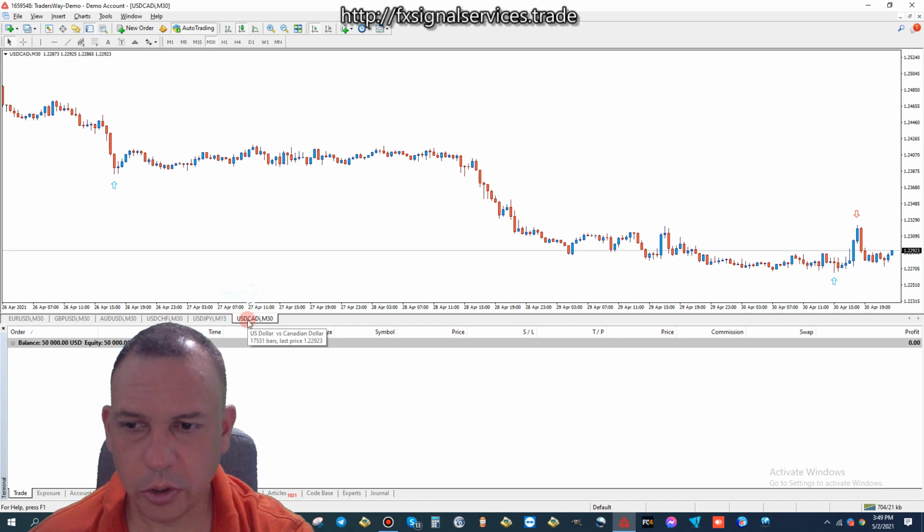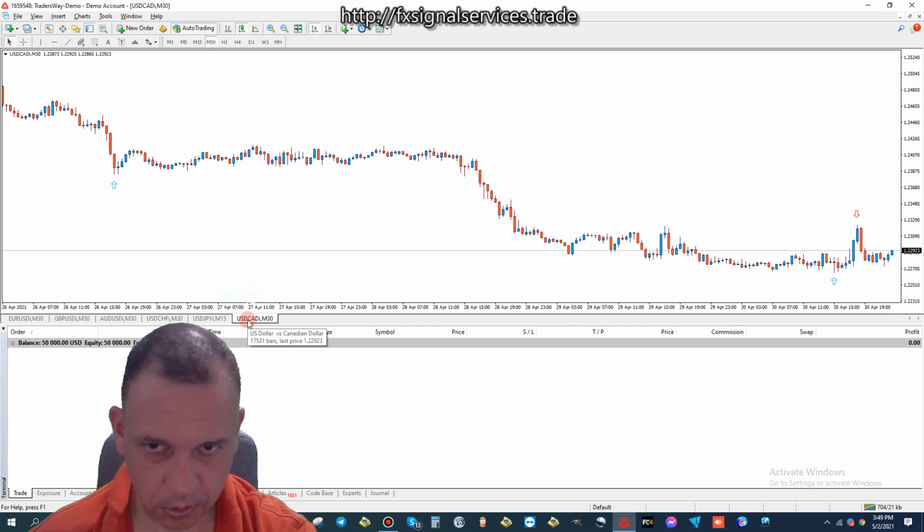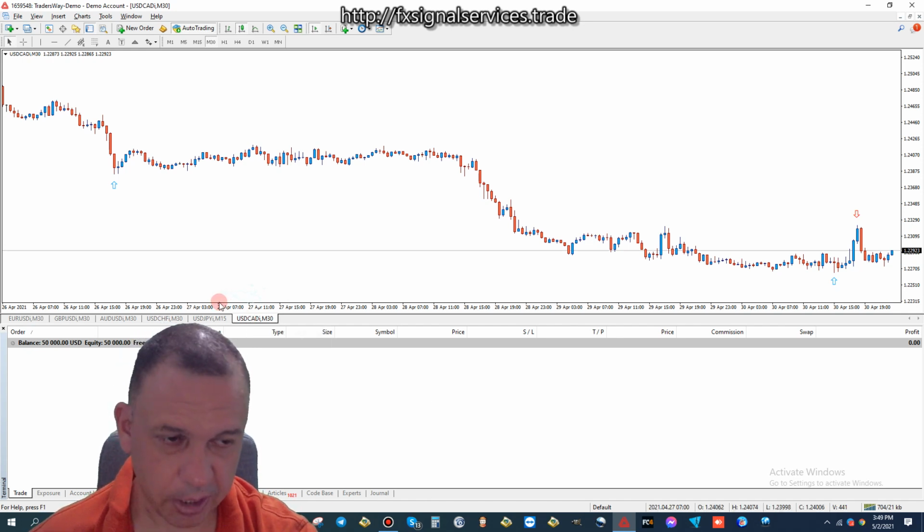Moving on to US dollar versus Canadian dollar. Here we see the price definitely dropped, meaning the Canadian dollar is much stronger this past week.